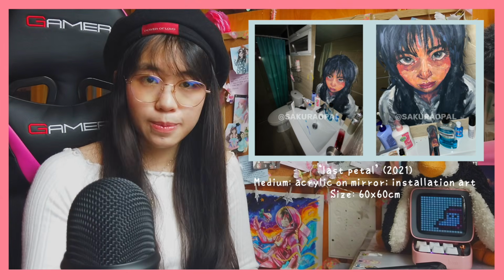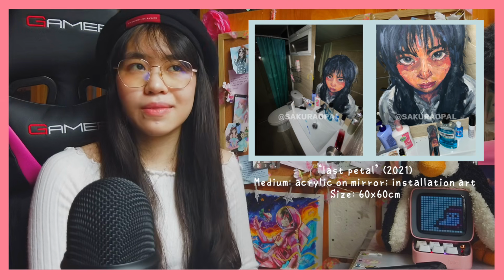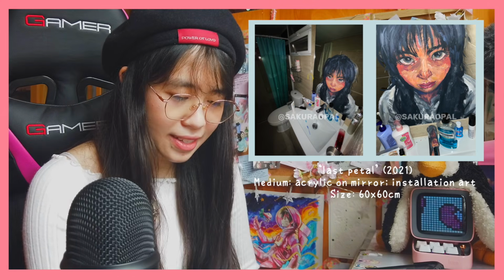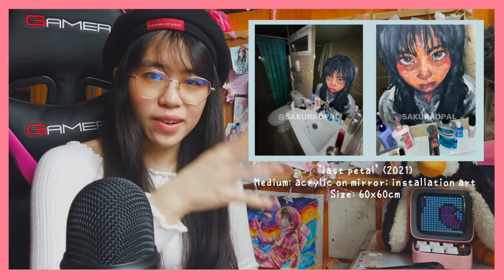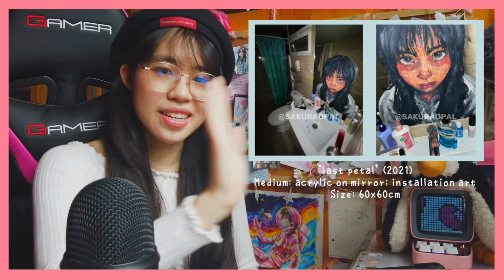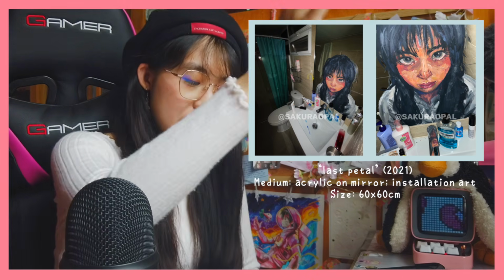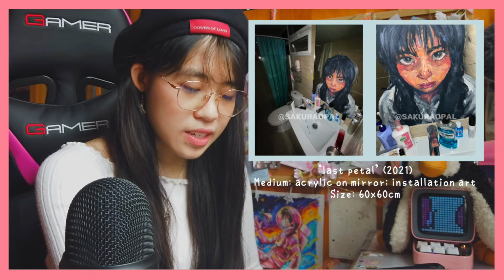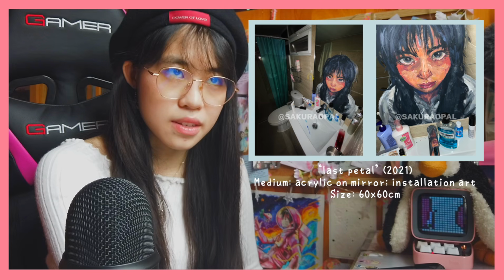Yeah. So my next piece is Last Petal, and this is inspired by the quote, "Does she love me, does she love me not," while you pick at the flowers. This is an installation type of piece. I basically just painted on these four panels of IKEA mirrors, and then I stuck it on an actual mirror in a toilet, so it looks like I drew it directly on the mirror there, and it is kind of like a reflection of someone staring at themselves, but with disgust.